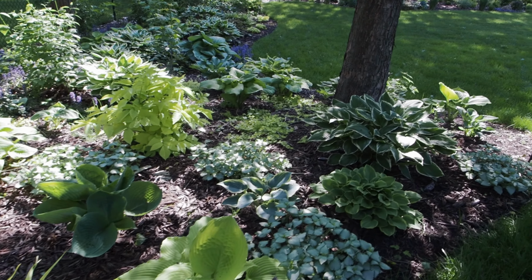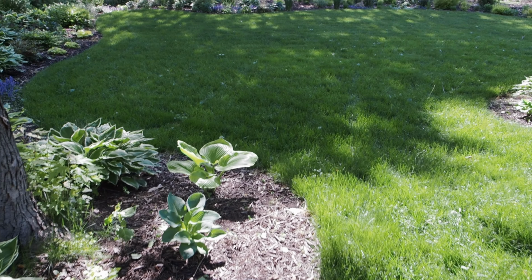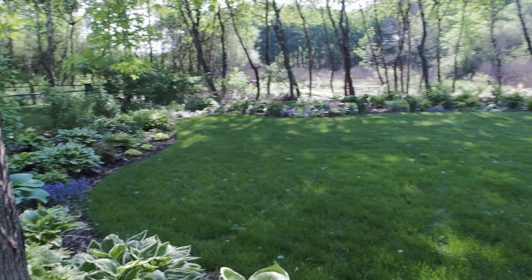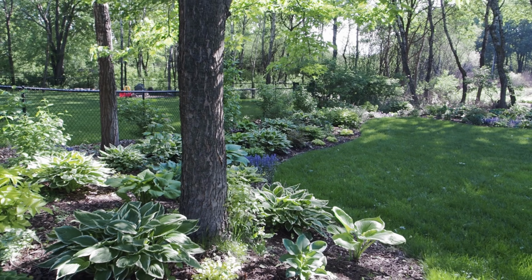Look at all these hostas. We got some lamium ground cover. I'll stop at a couple hostas that are really pretty, but I will do a proper tour for hostas in a few weeks.